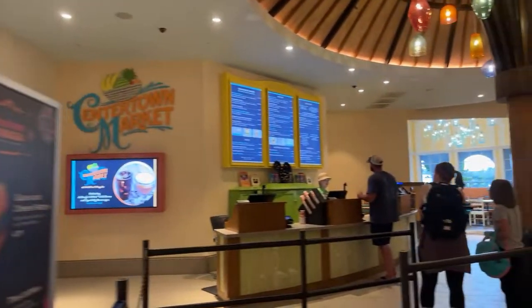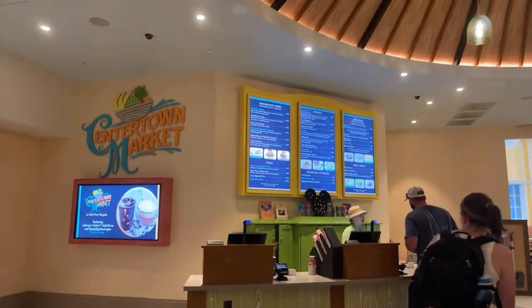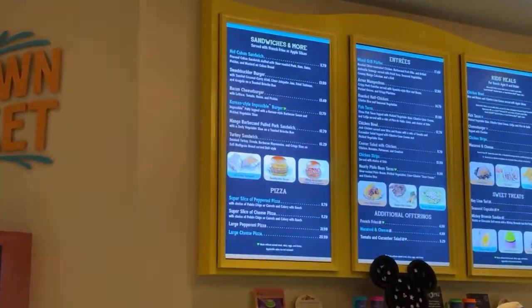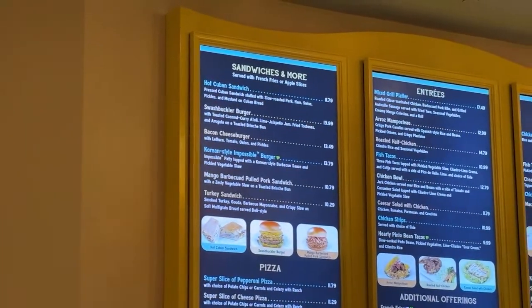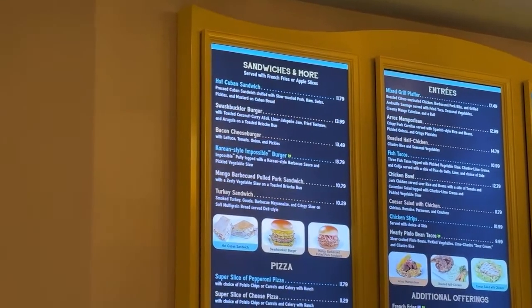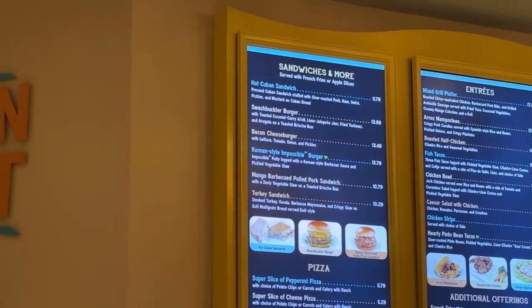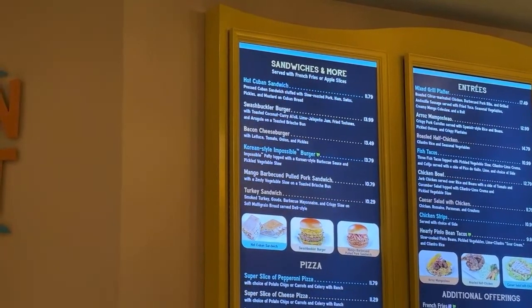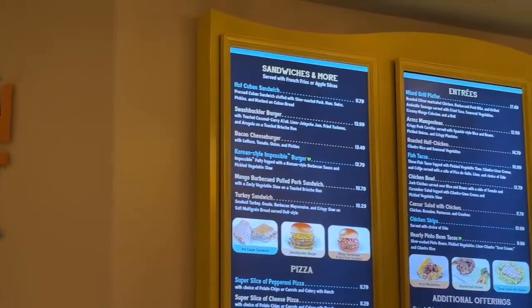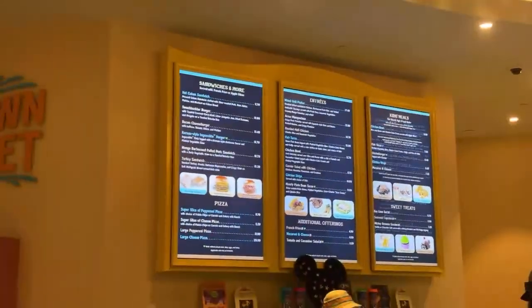They have an ordering counter, which is right here. And let's show you the menu. I'm going to zoom in for a second, so hold on. Okay, so they do have the sandwiches and the burgers and the Impossible Burgers and pizza and the entrees. Hints of a Caribbean vibe, but it's still approachable even for the little guys, and then obviously all the beverages and stuff. So that's kind of the menu. What's interesting about this, guys, is you order here.